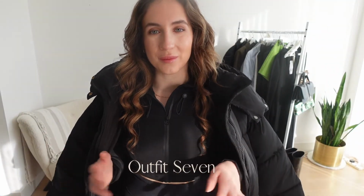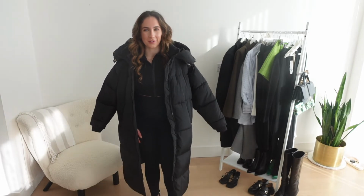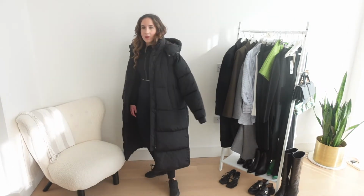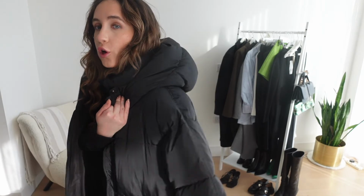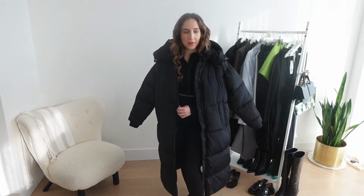So outfit number 7 is made up of 2 items that are quite casual. One of them is a little bit out of my comfort zone, and the other is literally me in an item. Firstly, let's start off with the thing that is taking over the screen, and it is this Zara extra long puffer. I love it. It has so many different details to it. So it has the zip here, it has the hood, which is attached directly onto the coat. Can't take it off. And I really do like that because I just think it's so practical. I'm always going to need a hood if I'm wearing this huge coat.